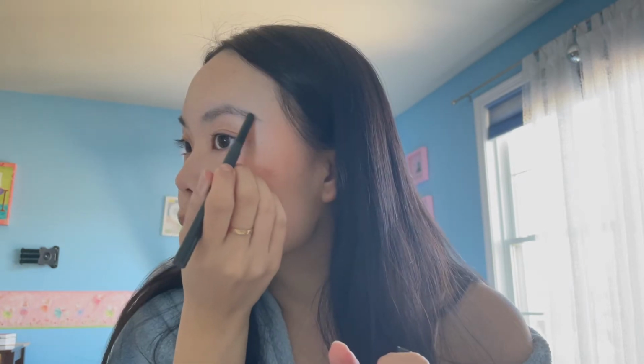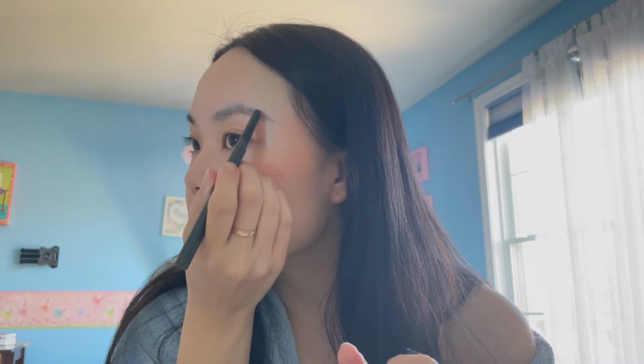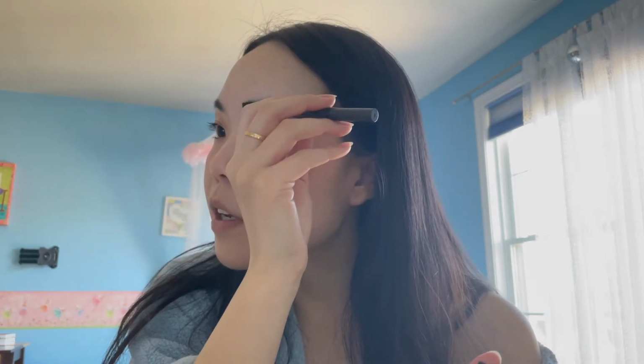Make sure they're not super sparse. So I'm just lightly filling in my brows. We're really just going for that natural fluffy look. Right now I'm using the Innisfree brow pencil.